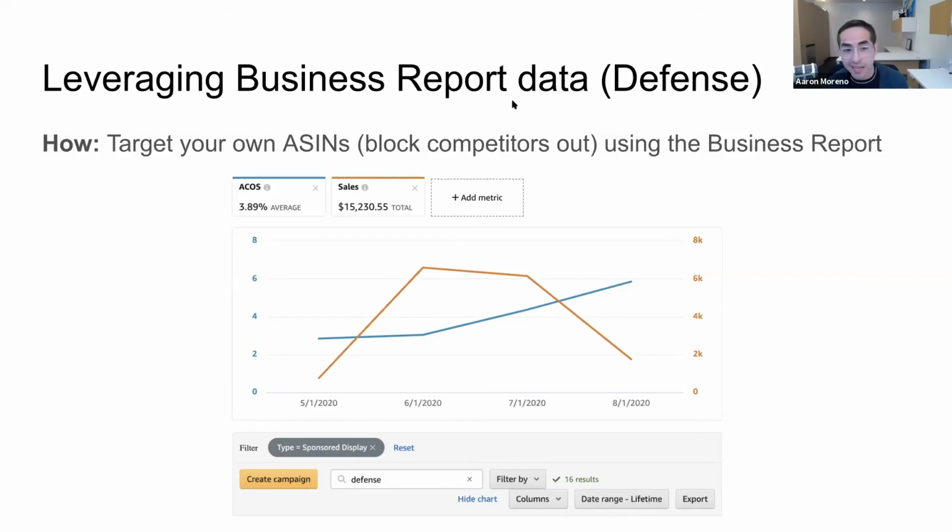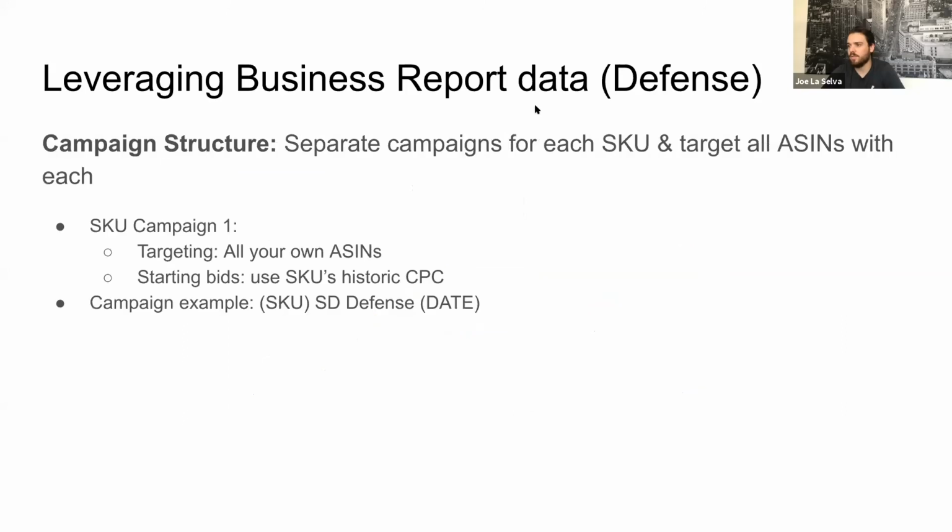I mean, 4% ACoS. Usually for defense campaigns, they're maybe double that. So just a very profitable way to defend, and it still grows sales. Cool. So the way that we structure things is that we create, again, a separate campaign per SKU. Per SKU. And then within each of those campaigns, we target all of our child ASINs.